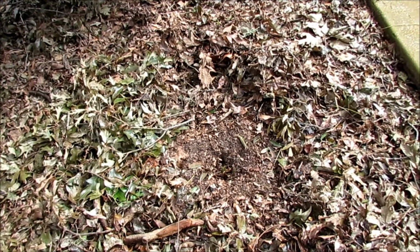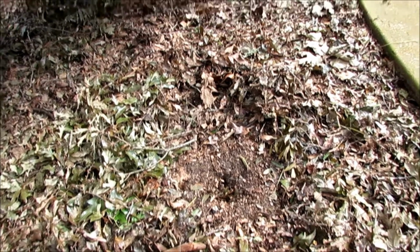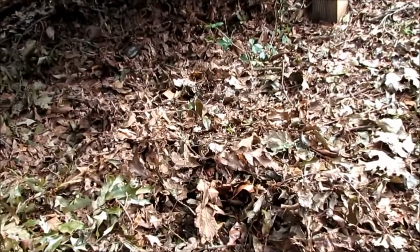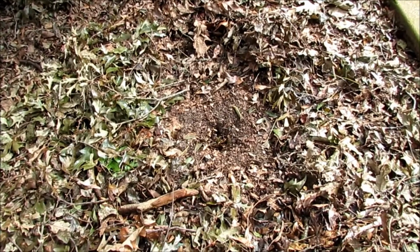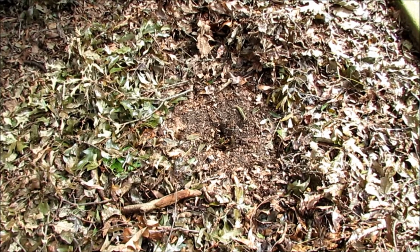What we're looking at is a yellow jacket nest that I uncovered yesterday. It was pretty well camouflaged by all these leaves you see right there above. I came out here last night and raked it all off while they were still in their nest asleep, so I could get a better look of exactly where the opening is.